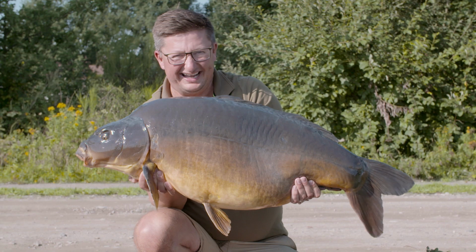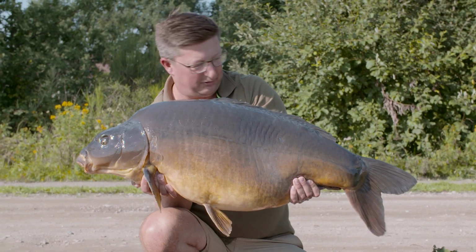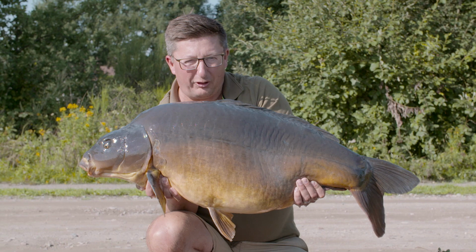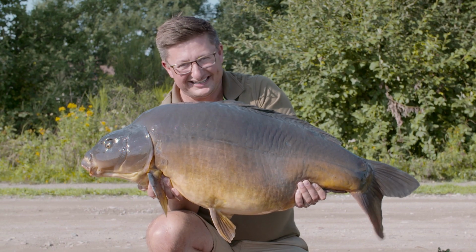Leave it to the last minute and get on the fish. Both Darren and I are using the rigs that we love to use everywhere. I'm using the D rig, he's on his simple braid, and both have worked, as have those all important high impact banoffee hook baits. I'm blown away.